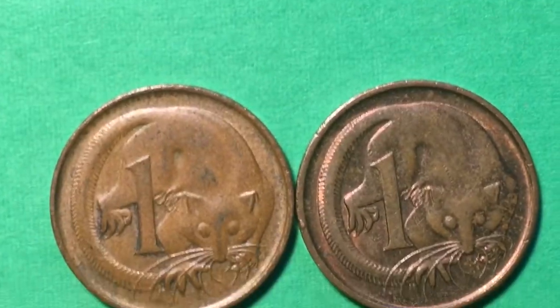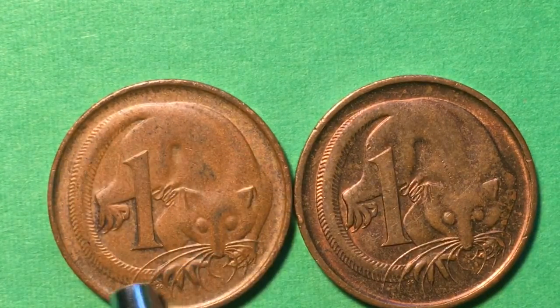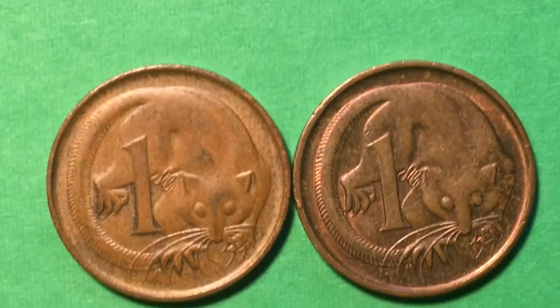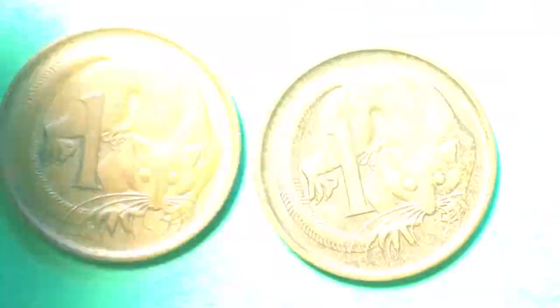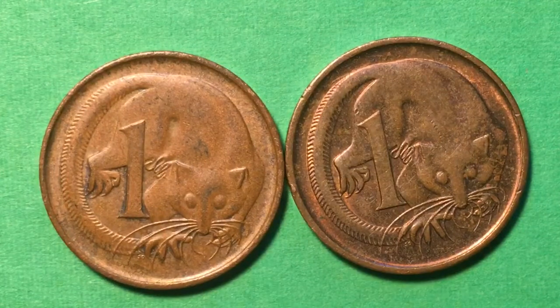If we look at how it's set up, we see that it has its tail circling around the 1 of the 1 cent. The edges of these coins are smooth. There's no pattern on the inner rim.